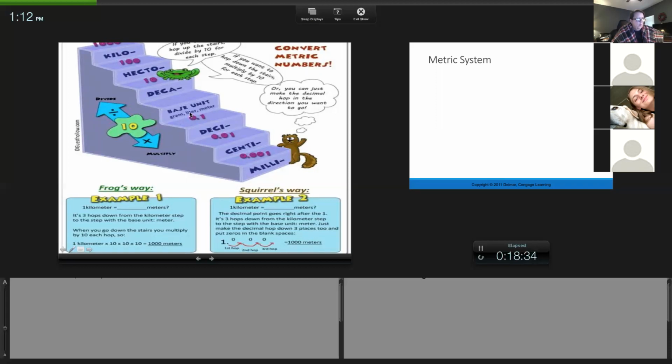So if I have 1 liter and I need to know how many milliliters it is, I'm going to multiply that by 1,000, okay? 1 liter is 1,000 milliliters. And if we're going to go up, we're going to divide. So if I have a kilometer and I want to know how many meters it is, it's 3 hops down from the kilometer. Here's the kilometer up here, and I'm going to go 1, 2, 3, and it's gone up to 1,000 meters. 1 kilometer is times 10 times 10 times 10.